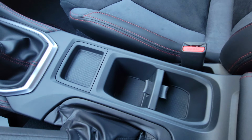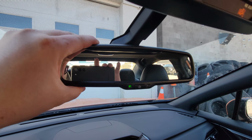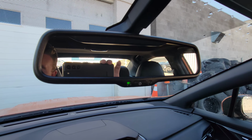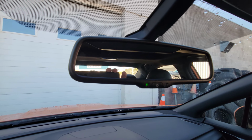Change tray, we have cup holders. We'll look at that regular size sunroof. And then my favorite feature ever, auto dimming rear view mirror. There's no switch to flick. If someone has their high beams on behind you, it automatically dims. It's my favorite feature ever in any vehicle.